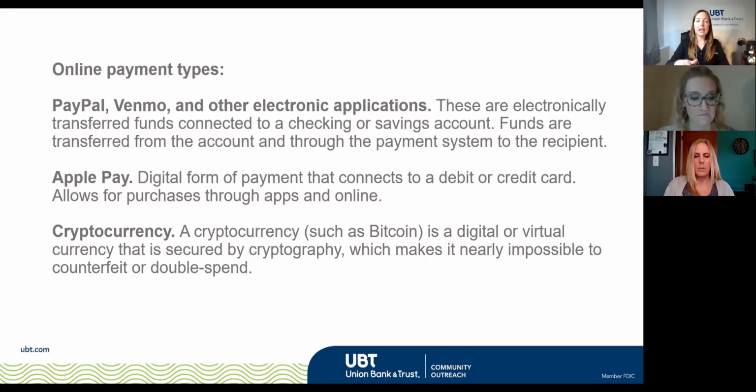So with the online payment types, your apps, your Apple Pay, cryptocurrency, though it seems safe because we're not carrying around cash, you need to make sure that you're using legitimate sites, that you're locking it down. You're not sharing your personal information, even if it is just your UBT app or your other banking apps on your phone. You need to make sure that you've got security on it because people can steal that information and take the money that you have in there. So very scary stuff. And it's different because it's not FDIC insured. If your money is taken from PayPal, that's it. You lose out on this money.